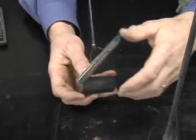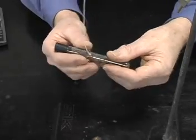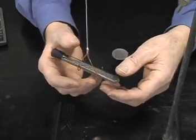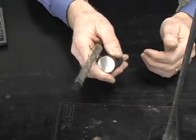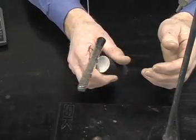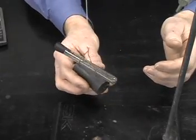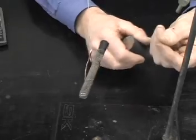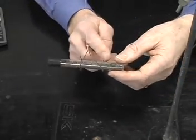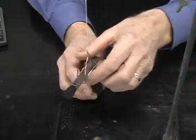So we actually have the filings lined up and magnetized. If we shake it, as we did before, and now bring the magnet nearby, it still attracts, but not as strongly as it did. And part of that is because we get induced magnetism, and that causes the iron filings to line up as soon as I bring a strong magnet near it.